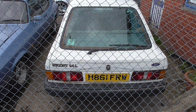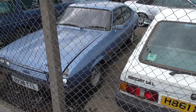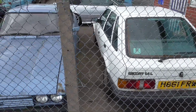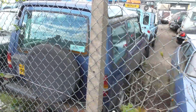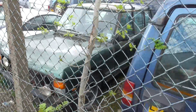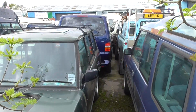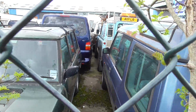Right guys, so we've just been on the way back from a show. We stumbled across this place. There's loads of abandoned old cars on a forecourt. So have a little look at what we can see. Some newer stuff there. Some old Land Rovers.